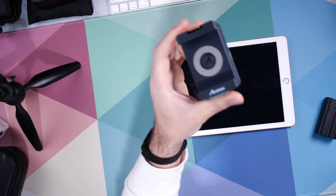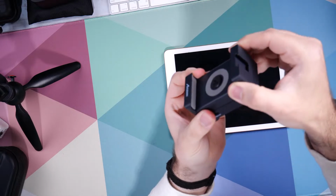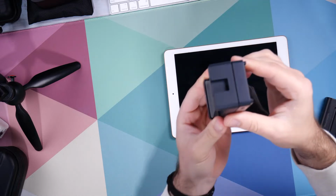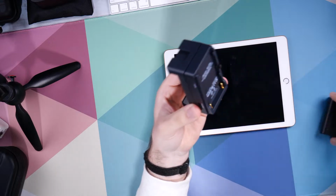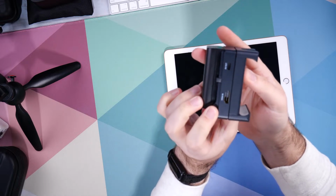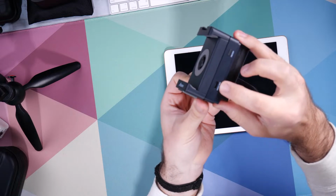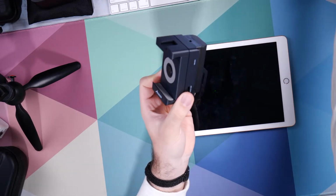This is the Seemo device. So it's this little, kind of looks like a phone clamp, and that grabs the phone. And then there's a battery slot on the back and HDMI in. So the HDMI in is for a camera. There's also a USB video out, which goes to the phone. So hopefully my phone is actually charged.